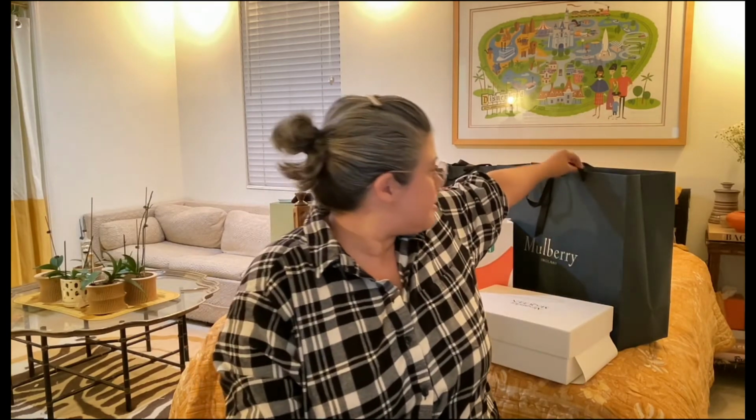So these are the things that I purchased today at the mall, or the Mulberry items that I purchased during the pre-sale and was only allowed to pick up today. So today's purchases. It's Black Friday. Let's see what I got for Black Friday. Okay, let's start with Mulberry.